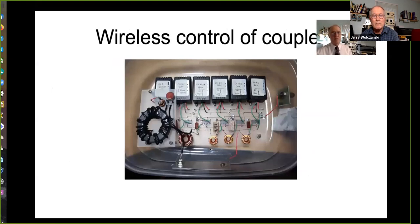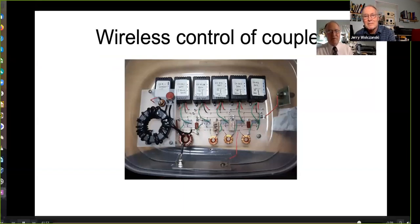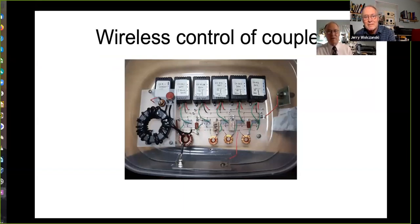And so this is the antenna I was talking about, wireless control. And when I first put this together, it didn't work. And then I realized that all those inductors were wired on the wrong side of the capacitors. So this picture of the thing shows the incorrect thing. This is the article that showed up in QRP Quarterly. I got to pick up my little wireless device here.